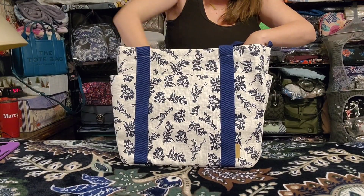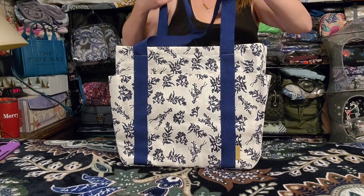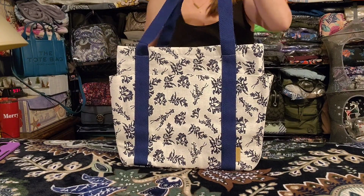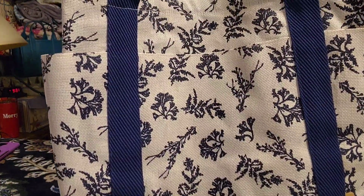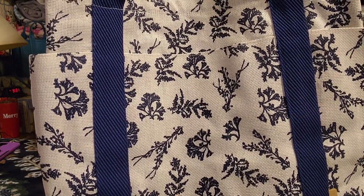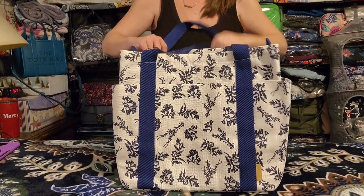So this is the Deluxe Straw Tote in Adrift Coral Blue. Wholeheartedly 100%, if y'all remember when I showed the bucket crossbody that I purchased in this pattern, it is simply because of this pattern. Something about those little navy blue coral motifs on this creamy background, I think are just so pretty. I think it's elegant and beautiful, and I love it.